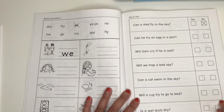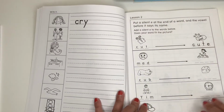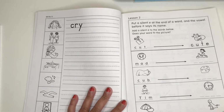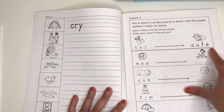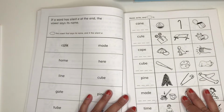And here we have match and write it, yes or no, write it, lesson 2. Put a silent E at the end of a word and the vowel before it says its name. So cute, cute, okay? And that's how it works. If a word has silent E at the end, the vowel says its name.